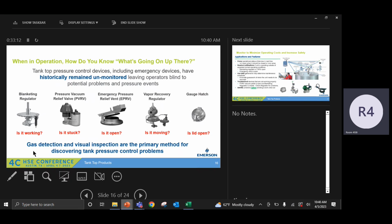Okay, we're going to pivot a little bit and talk more about what I was referring to earlier, right? When these tank top products are put out there, there's no visibility and no understanding of them. You have no real clue if it's working the way it's supposed to, and how it is performing. Again, these are all mechanical products. They're really far out on top of a tank. Sending a person up to every tank is really tedious and most of the time not practical.